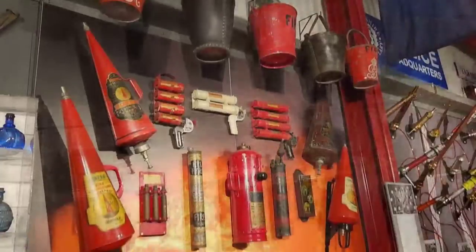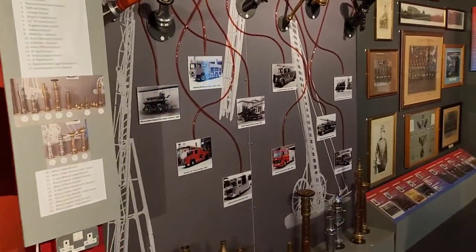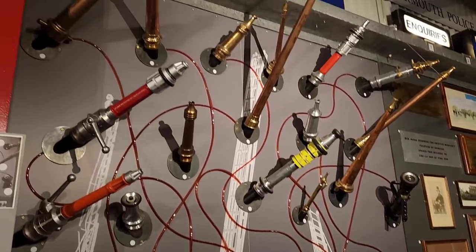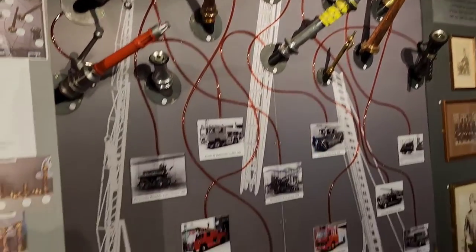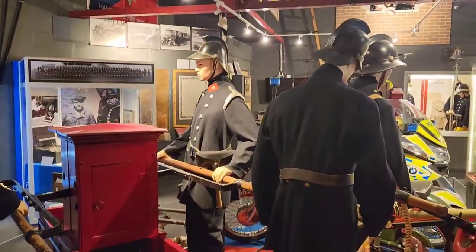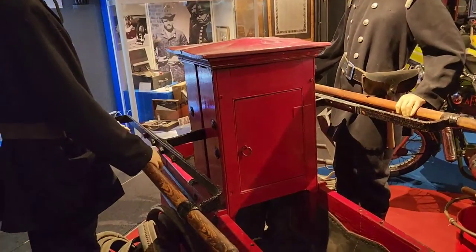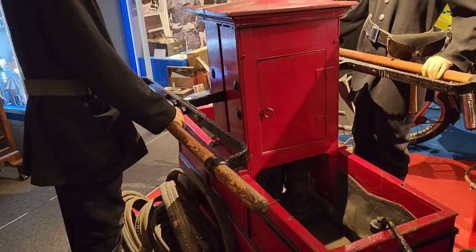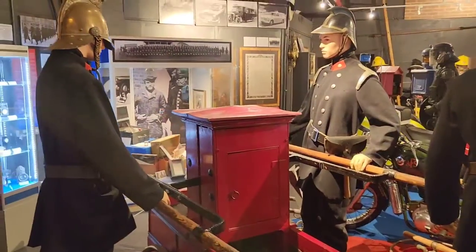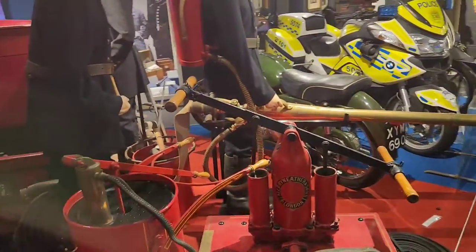More equipment, and even more equipment. Fire nozzles, hoses and nozzles and whatnot, or the nozzles for the hoses, that is. We have a little display right here showing a more primitive water pump setup operated by two dudes. Another one right here, same thing.